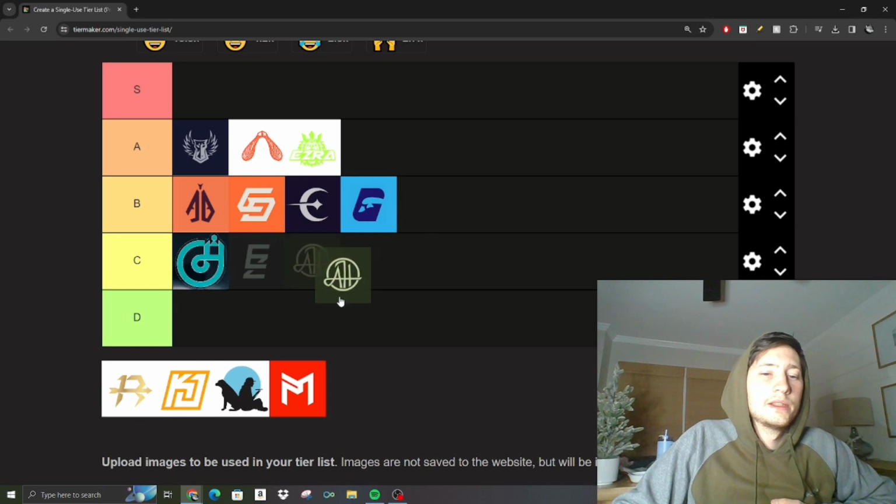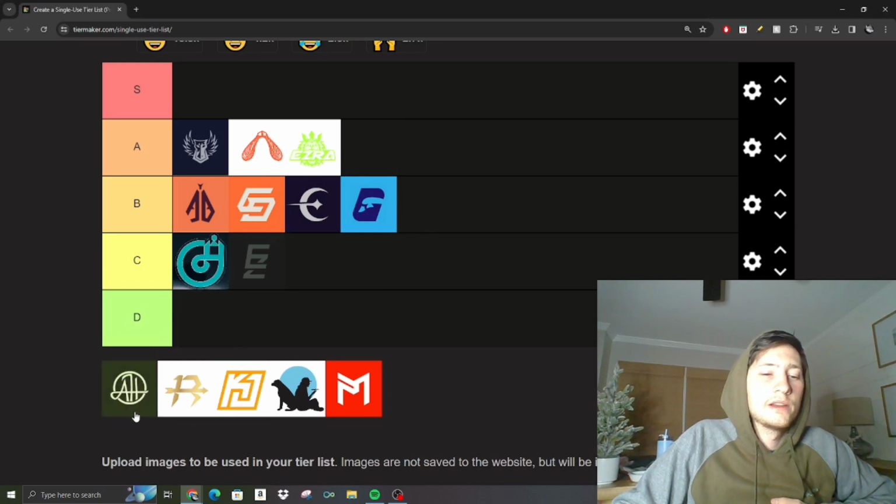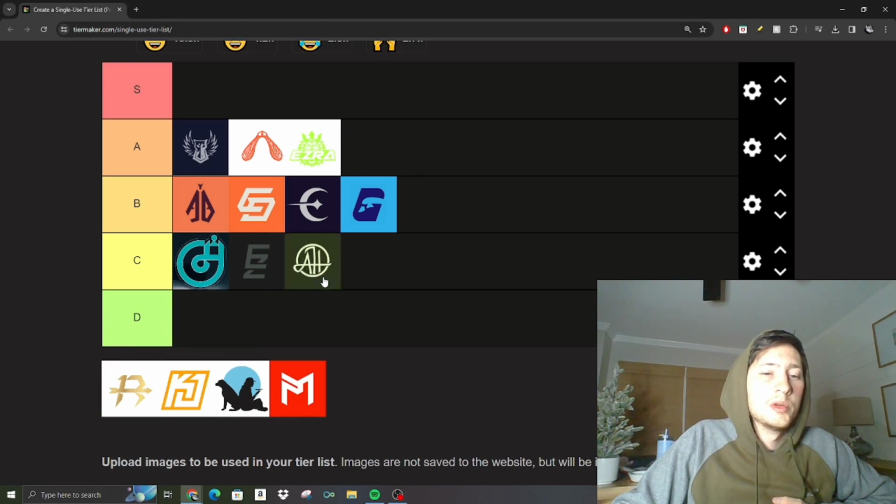Adam Hammis. I don't know. When I first saw this, I thought of the Grim Reaper. So it's got the scythe there. I don't know what he's trying to do with it, but, yeah, no. We'll put it in C tier. Maybe drop it down to D tier. I don't know. Let's just skip over it.